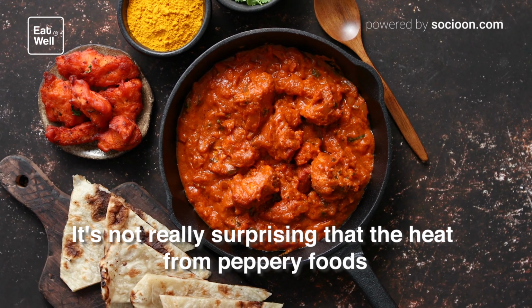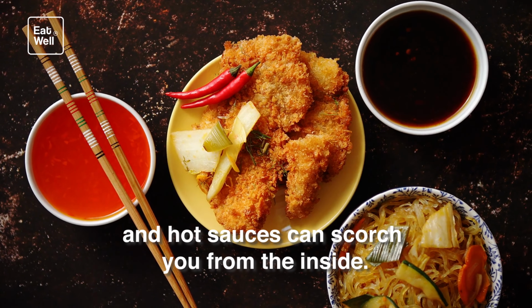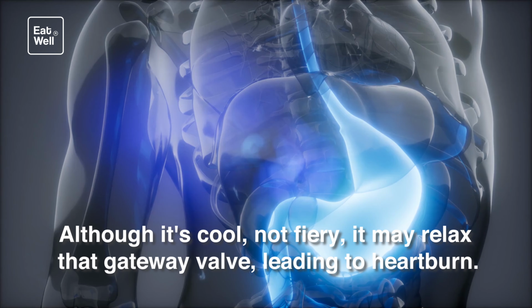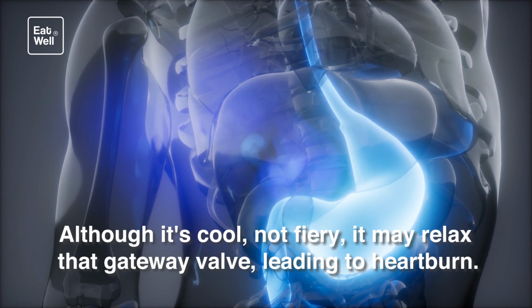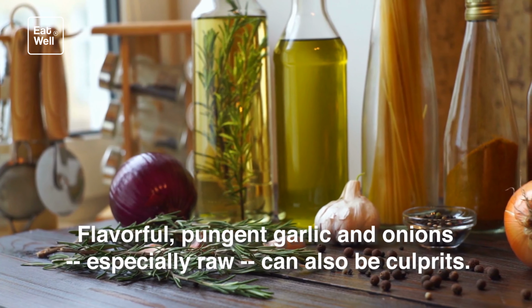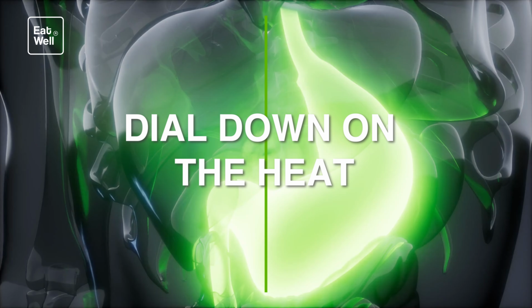Foods with a kick. It's not really surprising that the heat from peppery foods and hot sauces can scorch you from the inside. But did you know that peppermint could be a problem? Although it's cool, not fiery, it may relax the gateway valve, leading to heartburn. Flavorful, pungent garlic and onions, especially raw, can also be culprits.